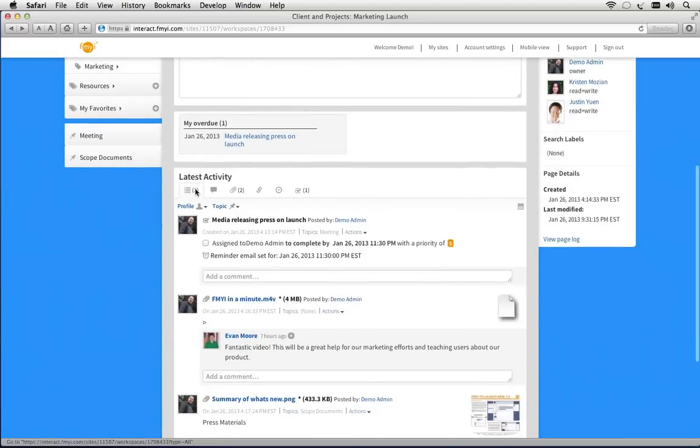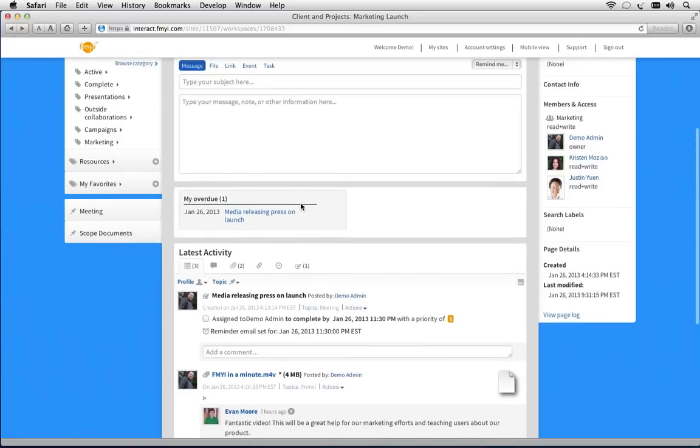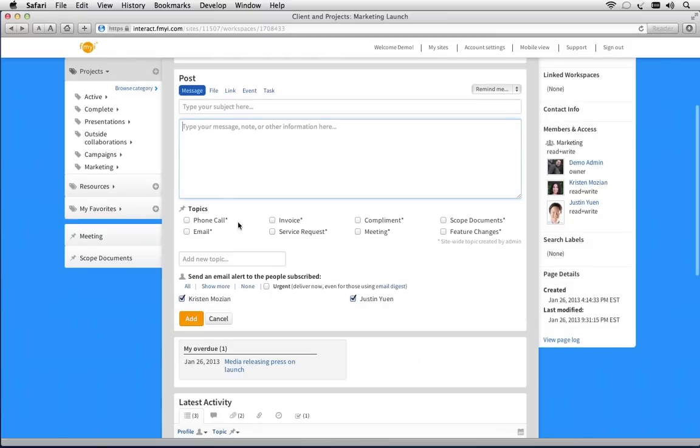You can also see your filters for latest activity have been turned into icons: messages, files, links, events, and tasks. And there's a thumbtack next to your topics and a person next to your profiles. So you can use these to more easily filter the content on your page. When you're adding a new message, you'll notice that topics is now a horizontal list, which saves vertical space.